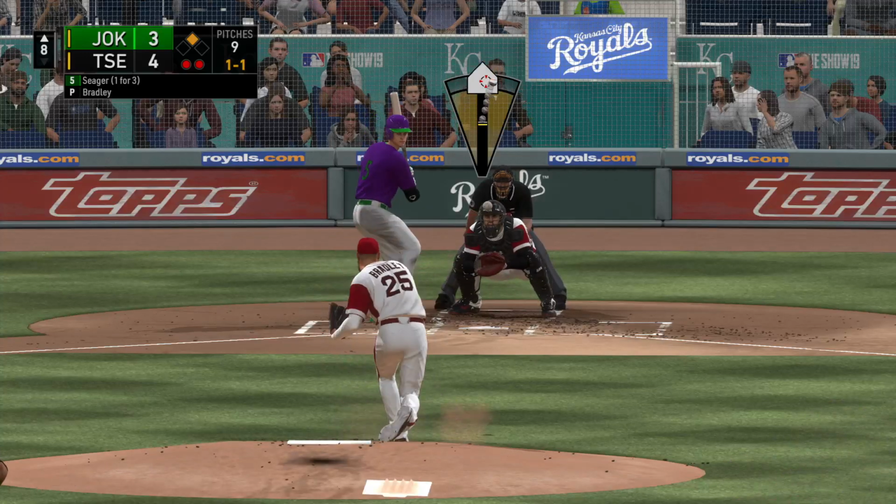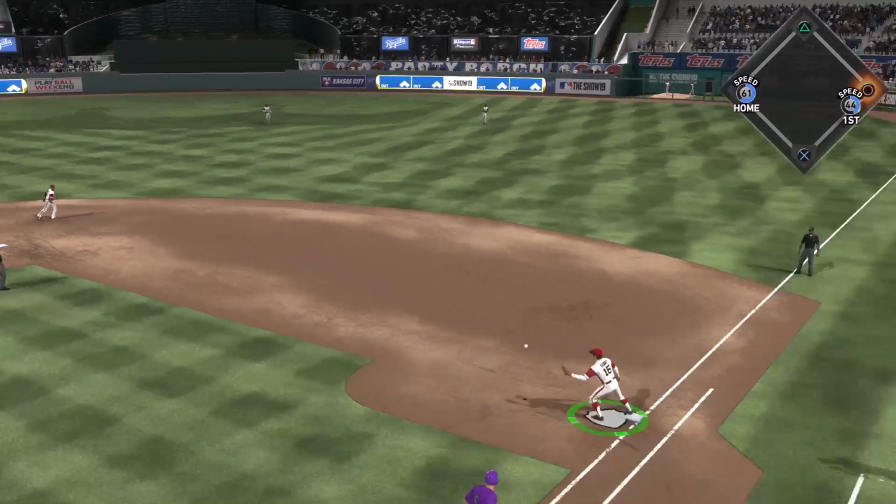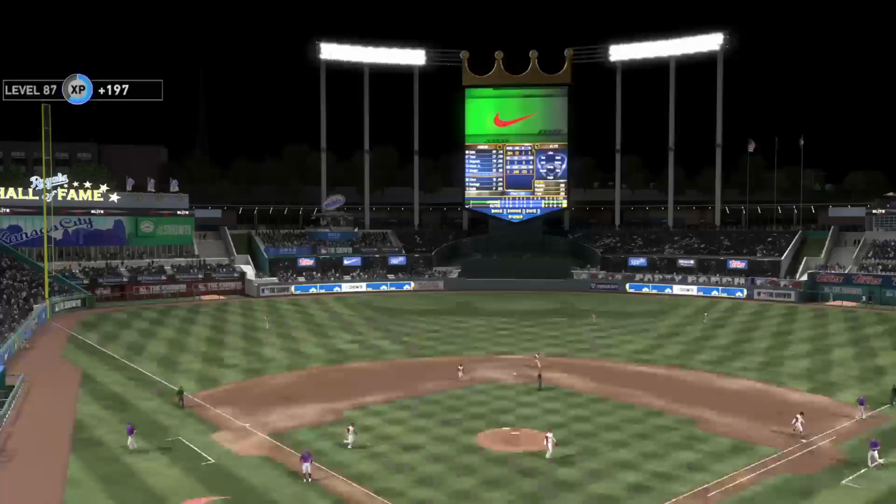Bogarts at second with 2 down. Hit out towards second. Played on the backhand. And the off-balance throw gets him as he takes away a hit, and the side is retired.